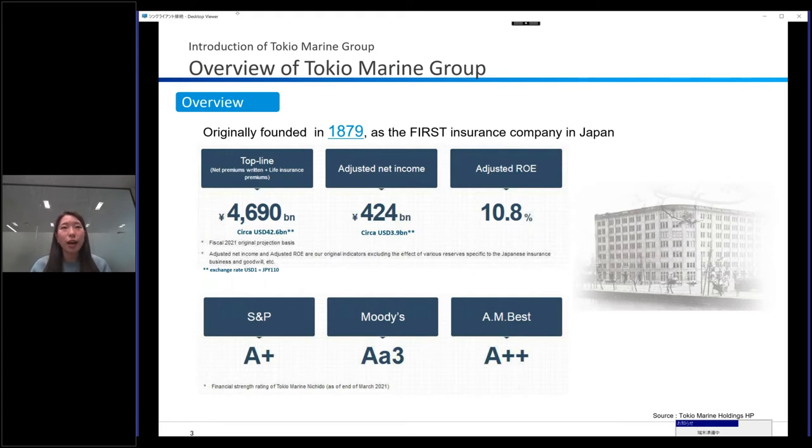So today's agenda, first I would like to introduce about Tokio Marine Group, then I will go over briefly the current status of the Japanese offshore wind market, and then I would like to share what Tokio Marine provides, mainly for the offshore wind market in Japan, and lastly, I would like to go into the summary.